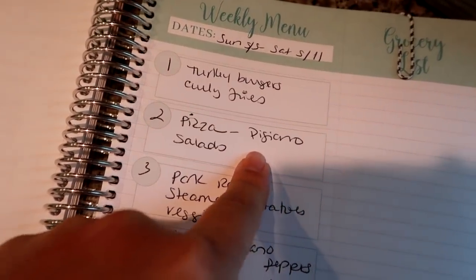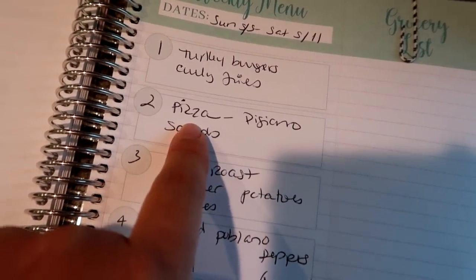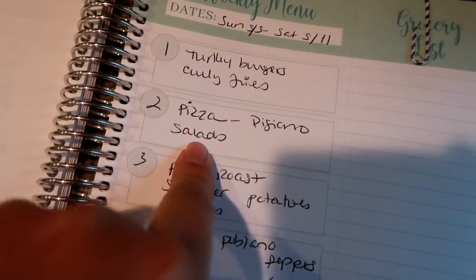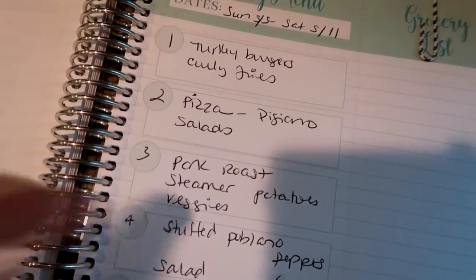On my one night I have to work till 5:30, and then after, Grady goes to late therapy, so I'm going to just take advantage of that frozen pizza that night and do the DiGiorno pizza with salads. I'll get home at 5:45, I'll have Matt pop the pizza in the oven, I'll make quick salads, and then we'll head out for therapy because therapy is late that night.